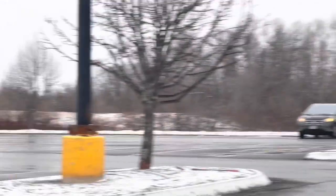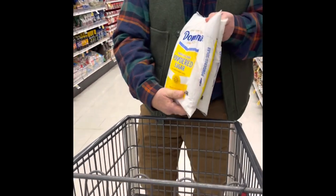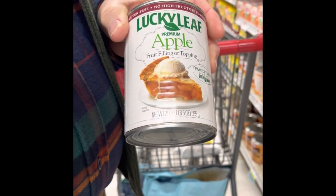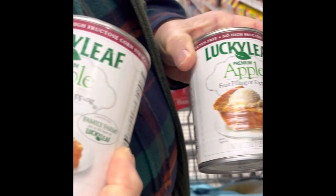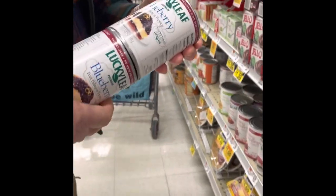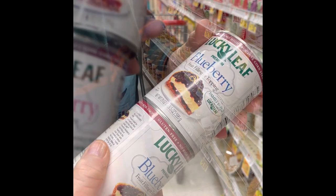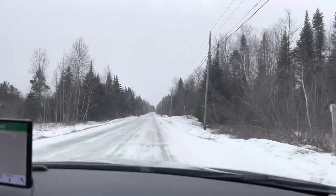All right, here we go. All right, what you got? Got some powdered sugar. Okay, item one. Here we go. That is apple pie filling. Both of those. All right. Blueberry pie filling. What you got? Strawberry pie filling. All right.